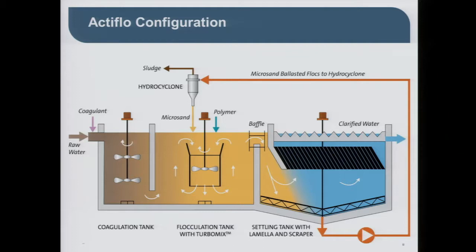You add a coagulant to that, a chemical, and that destabilizes the particles. Then in the next step, you add a polymer, and that causes those destabilized particles to stick together. It's like a glue. So you end up with a floc, as it's called, a little bundle of organic material. You add sand to that mixture as well, micro sand. I have a little bag of it here. It's very fine sand.